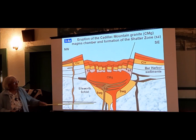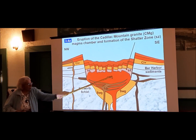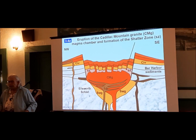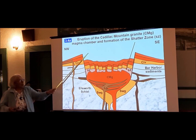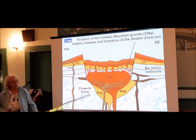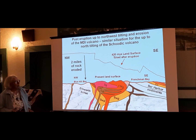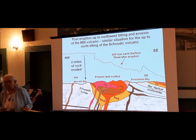And to give you an idea of what's happening then, here's the Cadillac Mountain. Here's that gabbro that comes in. That gabbro overpressurizes that chamber. Okay, you're adding a lot of pressure. It fractures the rock around it. That rock then sinks into the magma chamber below. And so you have formed the shatter zone. Now, this happened 420 million years ago.